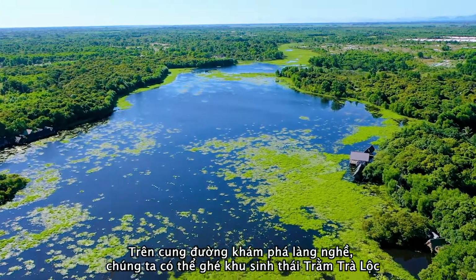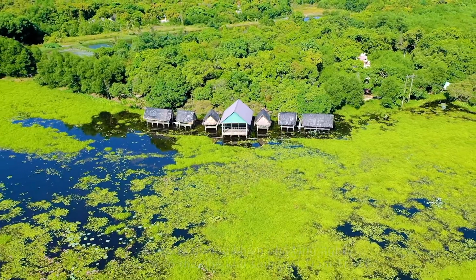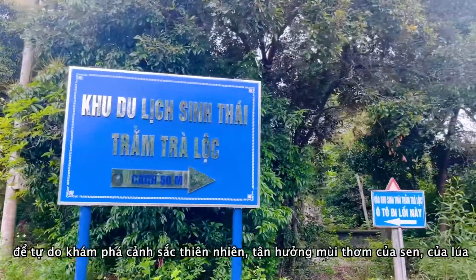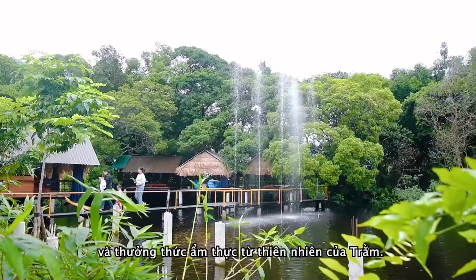On the way to explore the craft village, we can visit Trà Lộc Trâm Ecological Area to freely explore the natural landscape, enjoy the scent of lotus, rice field, and enjoy the delicious cuisine of Trâm.